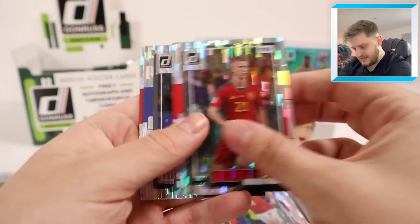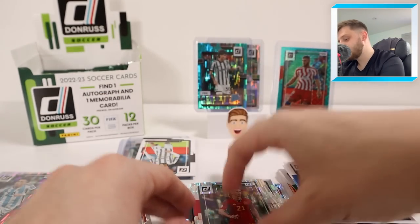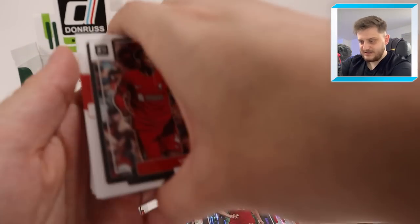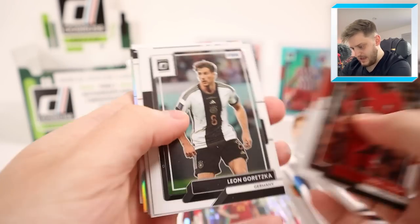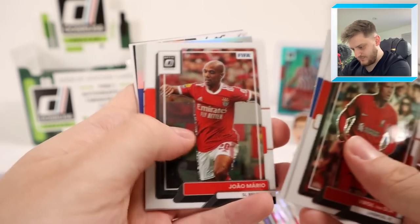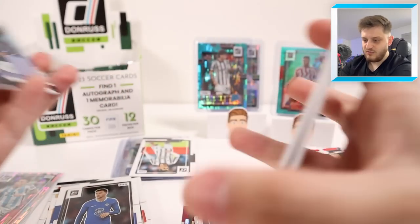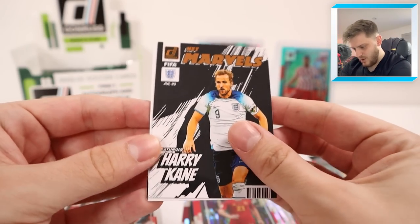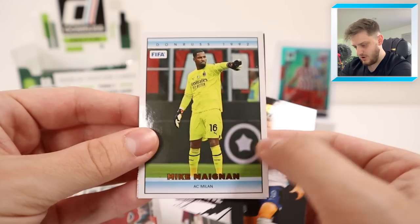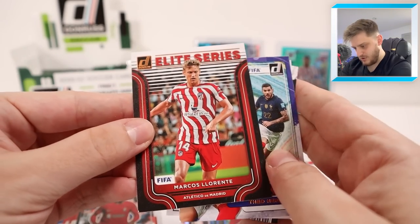And then we have got a Dani Olmo glitch, Varane and Griezmann for Atletico Madrid. And then our other hits in this pack, or not hits, base cards: Van Dijk, Lewandowski. You then got Leon Goretzka. You've got João Mario, Ruben Colwill rookie, rated rookie Carvalho, and a Rafael Varane silver holo. And then we have got Net Marvels, Harry Kane, bronze card, Mike Maignan as well, Pitch Kings, and Elite Series of Marcus Llorente. Another Atletico Madrid card.